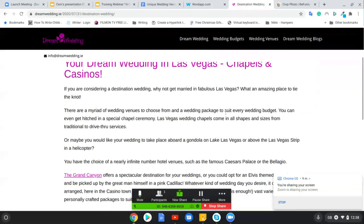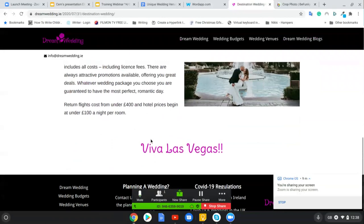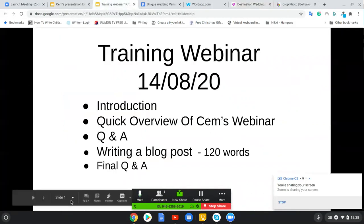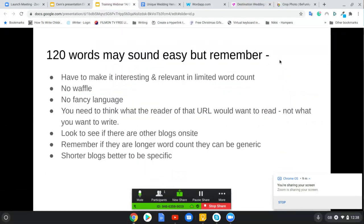The thing about this is it's a much longer word count, and it has focus keywords in it and anchor text. Yours will be a lot less. So what you're actually doing is 120 words, which might sound like, oh, I can do that in a few minutes. What you have to remember is your blog has to be interesting, and it has to be relevant in a limited word count. So you can't go waffling your way through it, because I will kick it back.